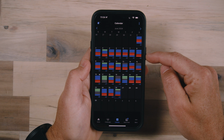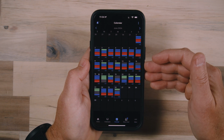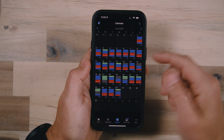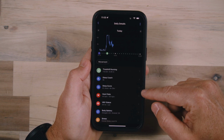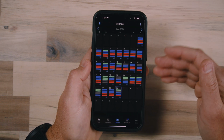I could jump over to the calendar. This is where I was maybe comparing this to fitness rings. I could tell that the days with the green bar at the top, I don't know, maybe those are the days that I worked out. I really don't even know how to read these, and I don't really care. Okay, here's the colors and how the color matches. So treadmill, running, and let's go back to here. Okay, so green, I guess, are like workout activities.